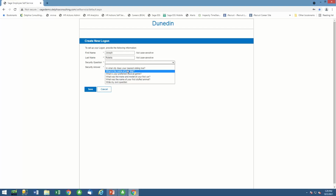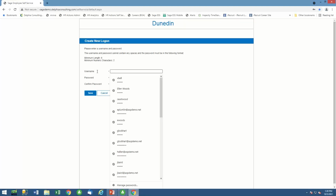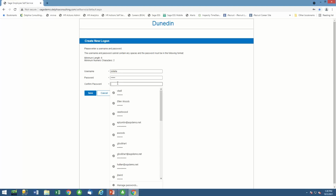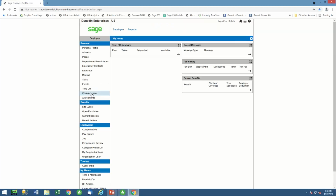Then they also, just for future reference, have to come in and put in one or more security questions if they need to remind themselves of their login credentials. And I'll go ahead and click save. And if it finds that match, which it did, it'll say, okay, give yourself a username and give yourself a password. And I'll save. So as a first-time user, I've just created a login by myself for self-service.